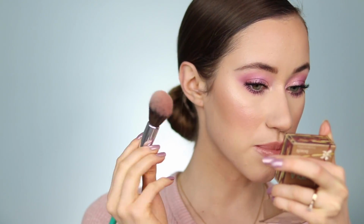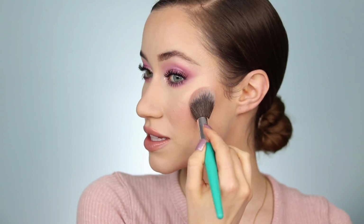All right, we're going to assess the situation really quickly. Just gonna pat on a bit more of the Hoola Light Bronzer to the forehead. I'm gonna take a bit of what's left on the blush brush and just pat that as well. I don't wanna ruin the cream highlighter, so I'm just pressing that. Okay, I think that's how I want it.